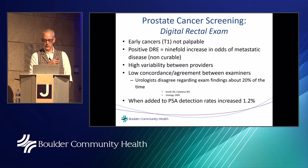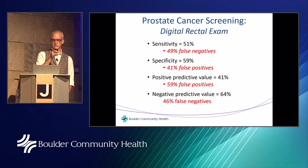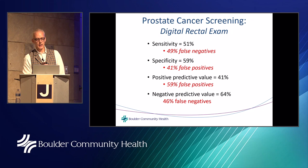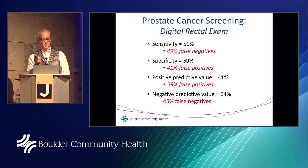So now, since we're all good statisticians, we can look at some of these numbers related to a digital rectal exam. So the sensitivity, remember, that means that the test is positive when you have prostate cancer, is 51%. That leads to about 49% false negatives. It's a coin toss. The specificity, the test's ability to be negative when you don't have prostate cancer, is 59%, so a little bit better. But that still leads to about a 41% false positive rate.